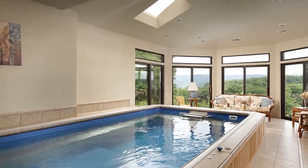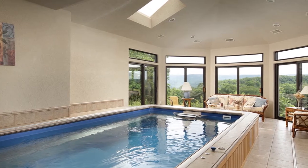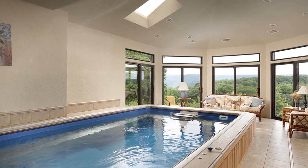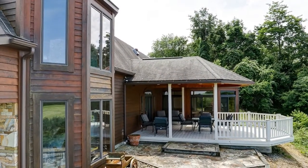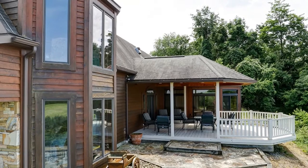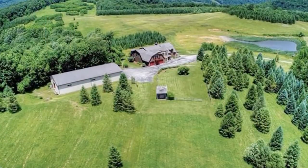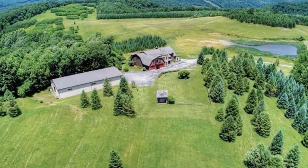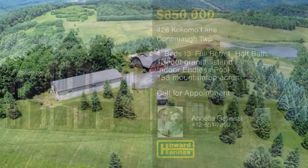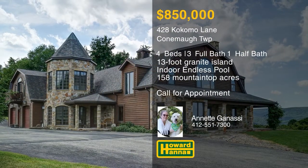You can enjoy the views in a turret-style sitting room with a gas fireplace, or take a relaxing swim in an indoor endless pool. A deck and a stone patio overlook the grounds where you can hunt, fish in the pond, or shoot at a range with a backstop. A four-car attached garage provides parking, and a 60-foot by 90-foot barn can house your RV, car collection, or other toys. Annette Ganassi would be pleased to answer all of your questions and arrange a private showing.